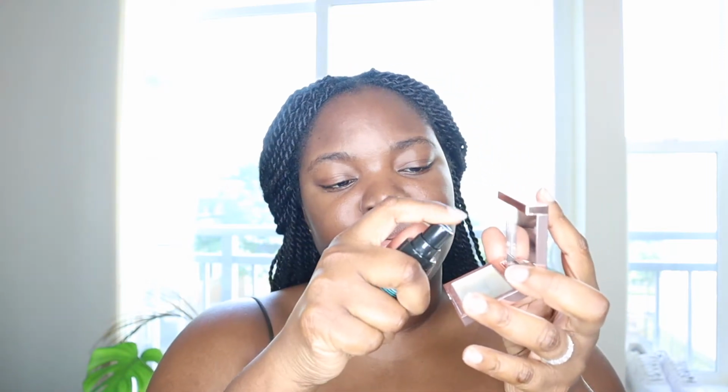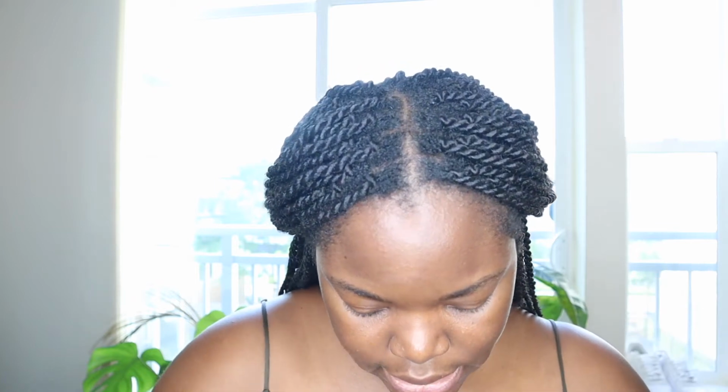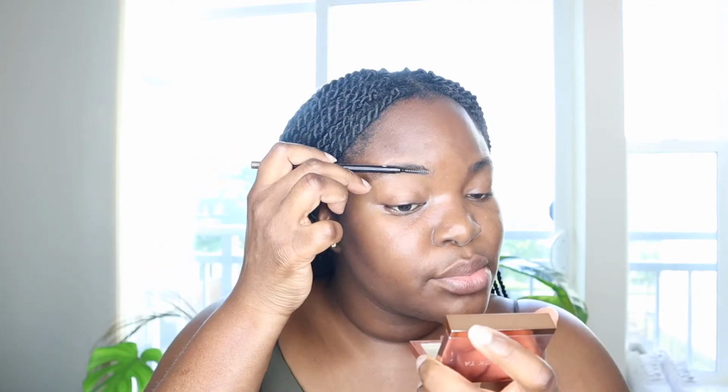So I'm just going to spray a little bit of that to activate it. You could either use water or you could use a setting spray. I have been using the Urban Decay All Nighter spray in it, so this will be the first time that I'm trying another type of setting spray with this product. So let's see how that goes.